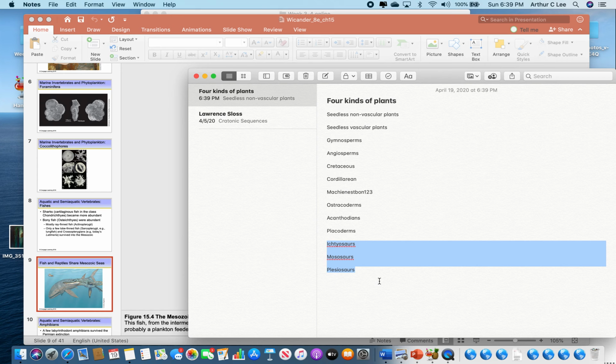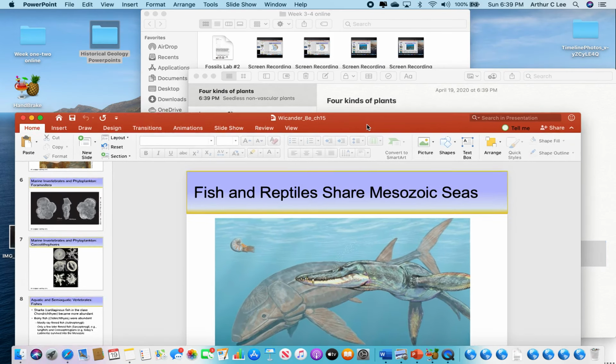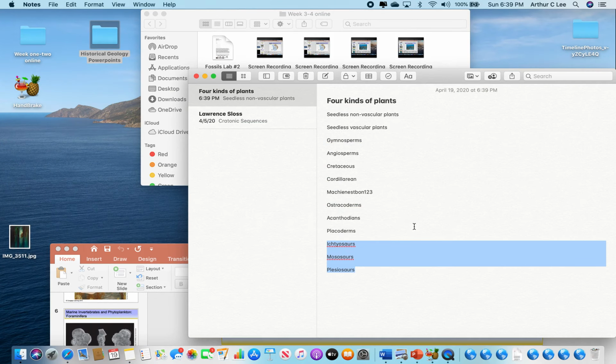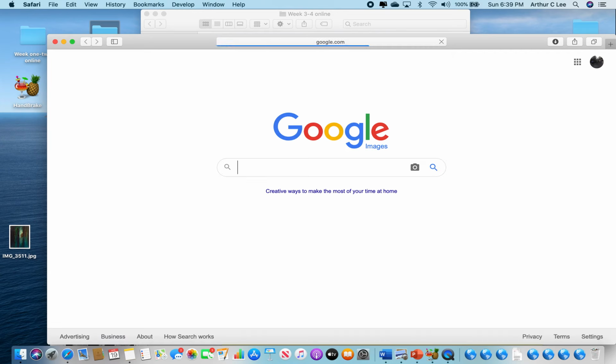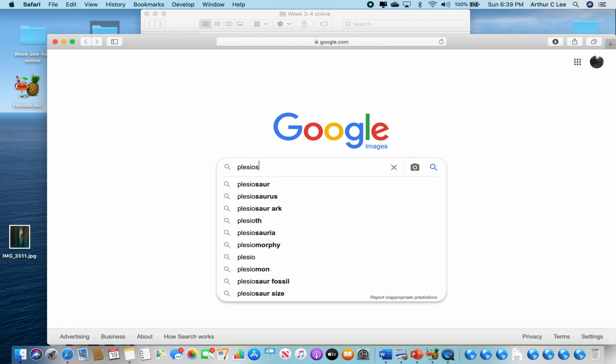So I'm going to cover them one at a time, and there'll be pictures on the final exam, or descriptions, of these reptiles, and we need to know how to identify them. So let's talk about them one at a time. One of the most famous reptiles of the Mesozoic are the plesiosaurs.